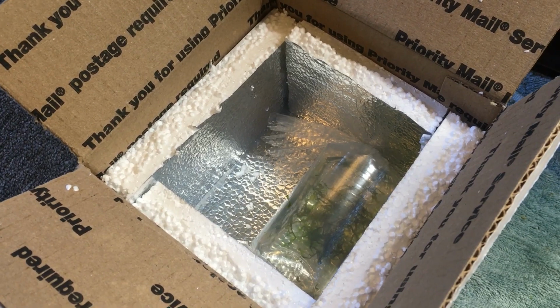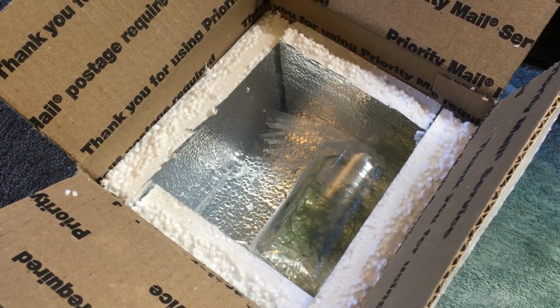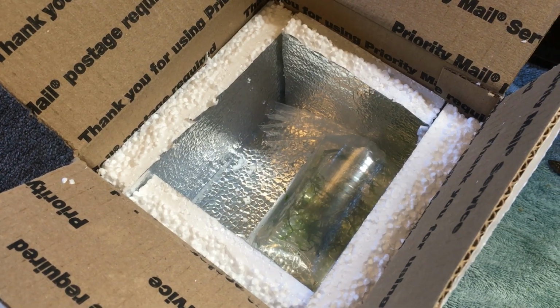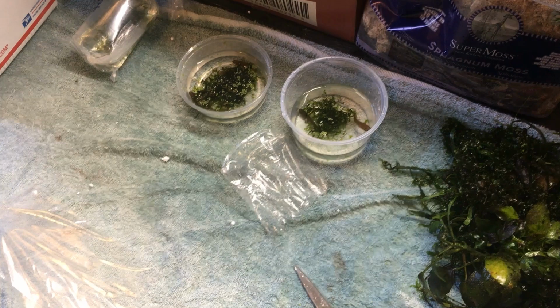If you have a lot of extra space, then you're going to want to add some additional packing material so that they don't bounce around too much in the box. So I'm going to go ahead and bag up the rest of these guys.